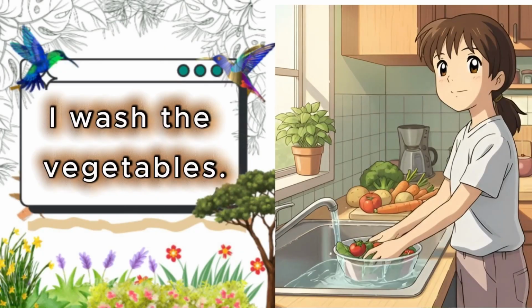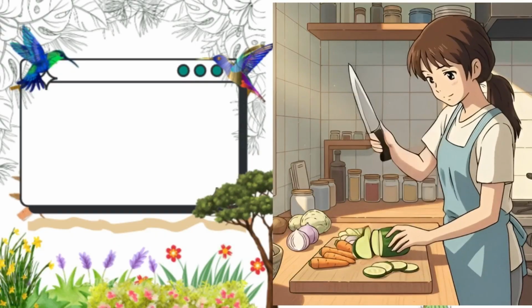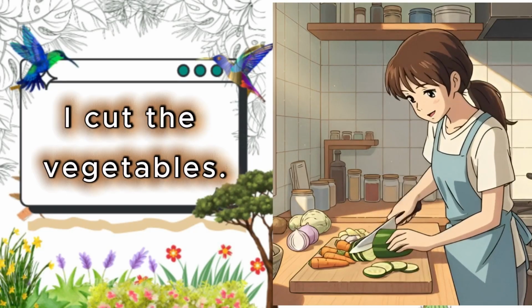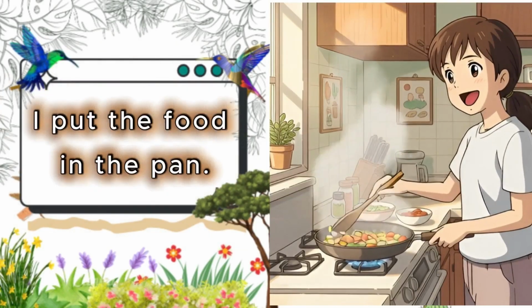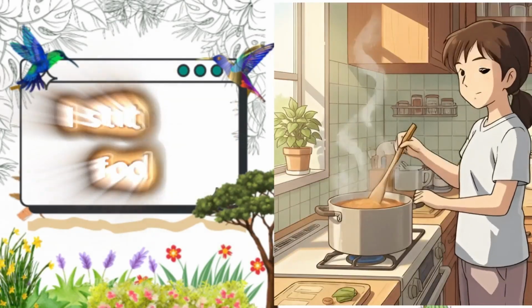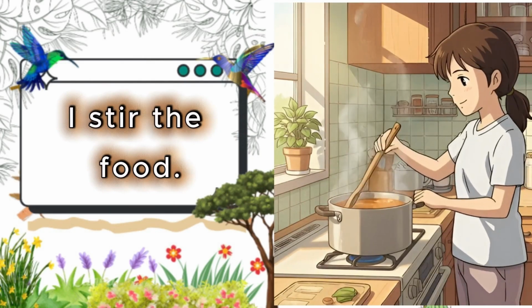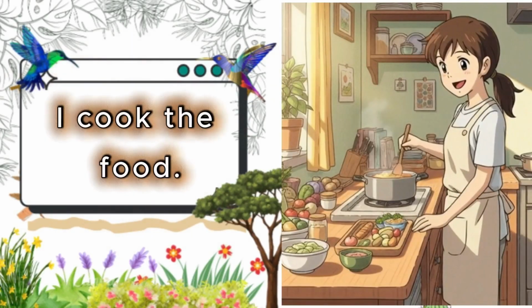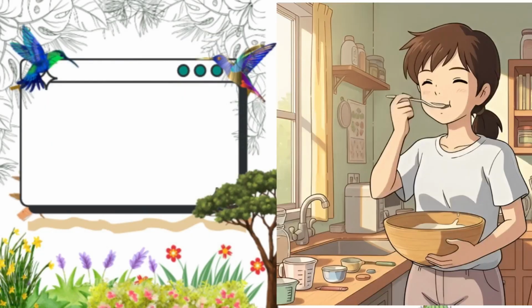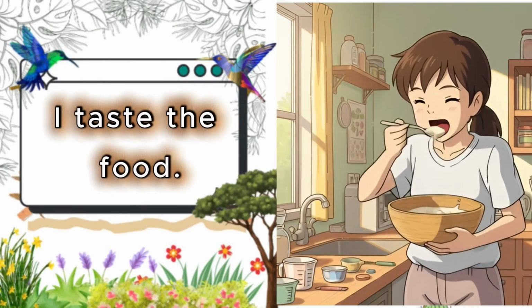I wash the vegetables. I cut the vegetables. I put the food in the pan. I stir the food. I cook the food. I taste the food.